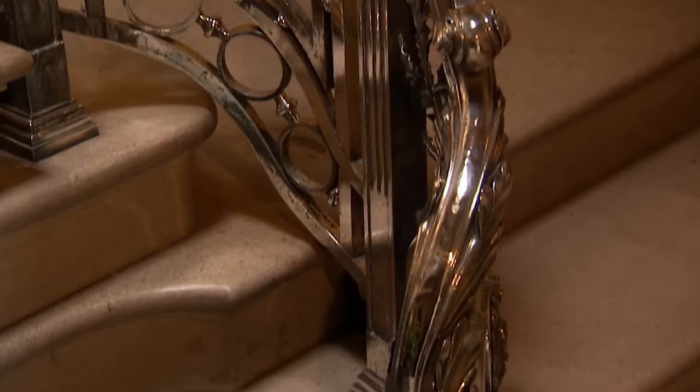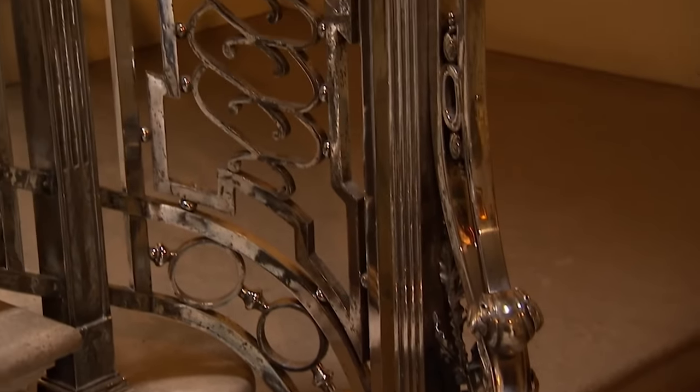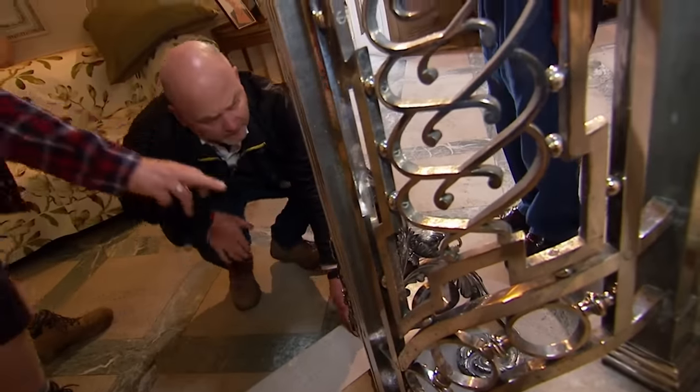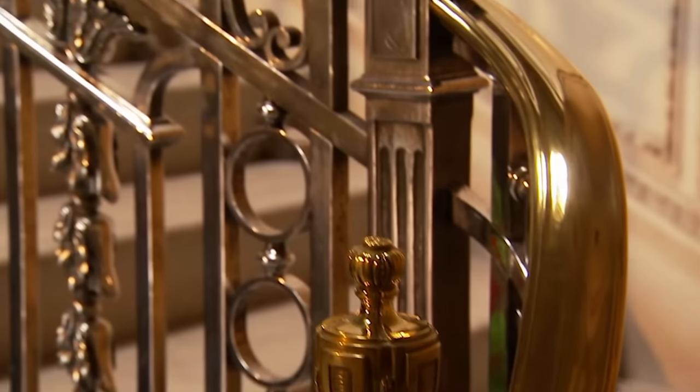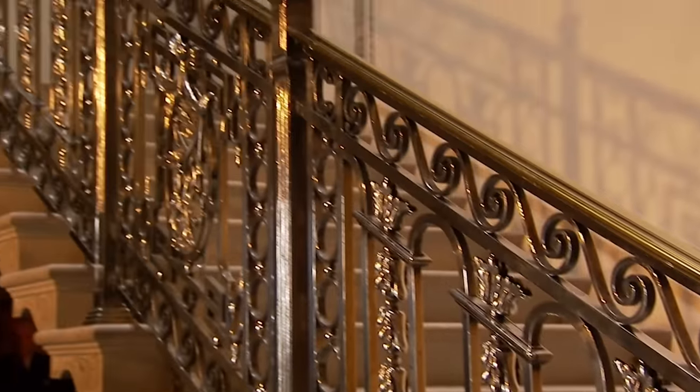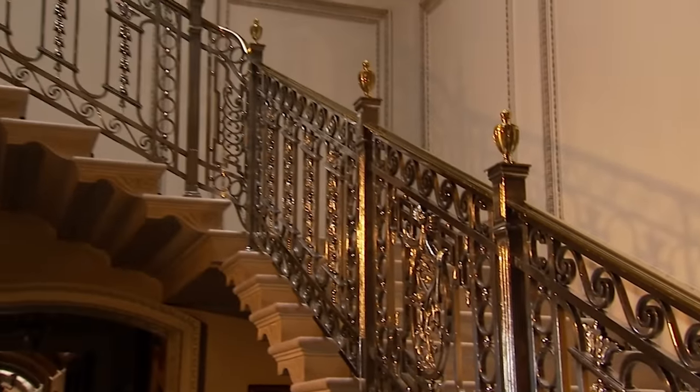Today has got a lot of firsts in it, and I think the biggest first is I've seen a silver staircase. And I'm not just talking about a staircase that's been painted silver. We're not talking about one that's been nickel-plated to look like silver. We're looking at a, in some areas, solid silver staircase with a bronze handrail. It's the only one in the world.